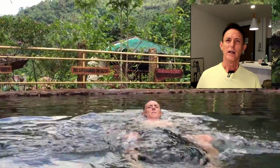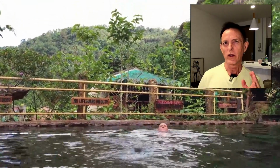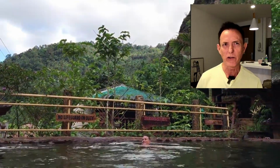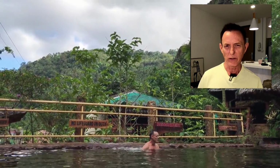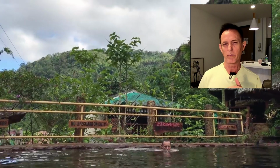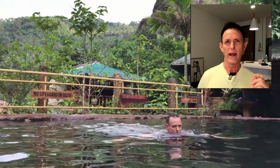There are two expat behaviors that seem to affect living costs more than any others. I'll explain these two variables, how they are related, and how you need to consider both when trying to figure out what your budget will be as an expat in the Philippines or any other retire cheap in paradise country. So, the two largest cost variables for expats.